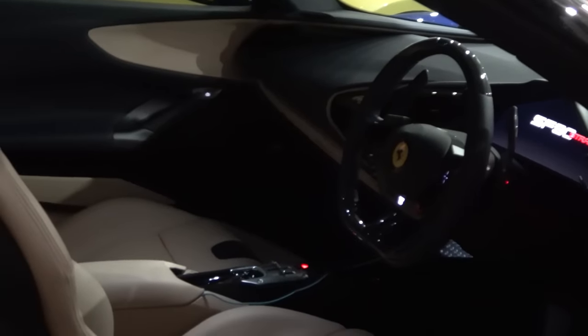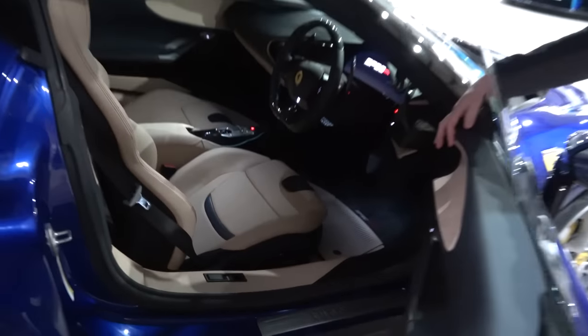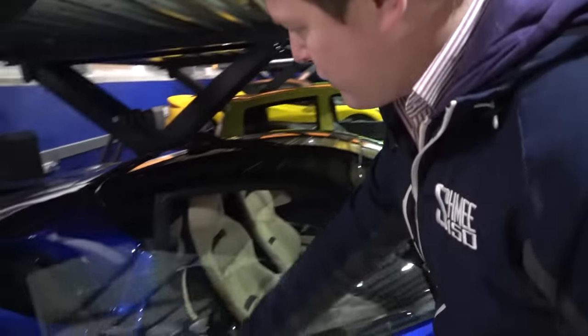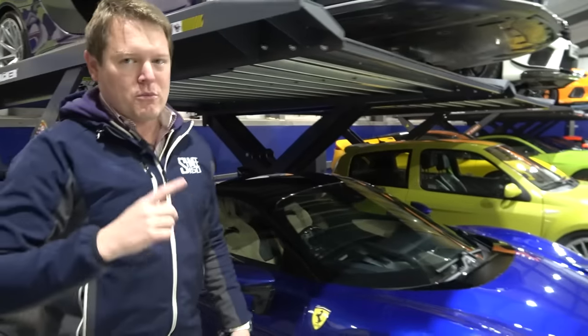It's such a nice place to be sat inside there. It's genuinely lovely. It feels like such a premium quality car. Now, one of the things that bugs me about it is once you've closed it, there is no way to stop an SF90 from auto locking.